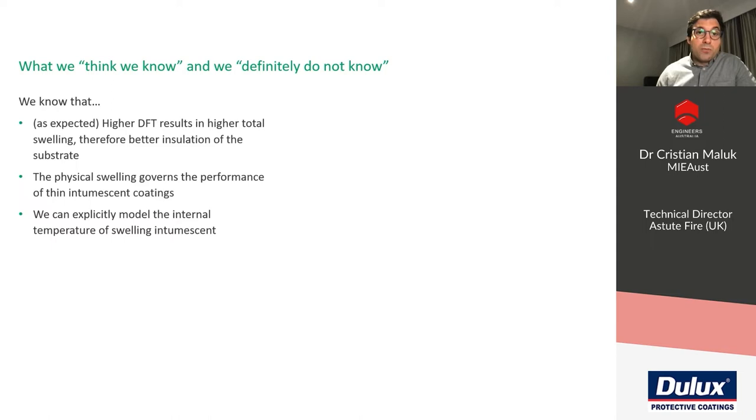We demonstrate that we could build an explicit model for the purpose of predicting the internal temperature of swelling coatings for different DFTs, for different heating conditions. And this is, again, a validated model, which, of course, with that tool in hand, we can now use for the purpose of better understanding the type of paints and amount that we need in different applications under different heating conditions.